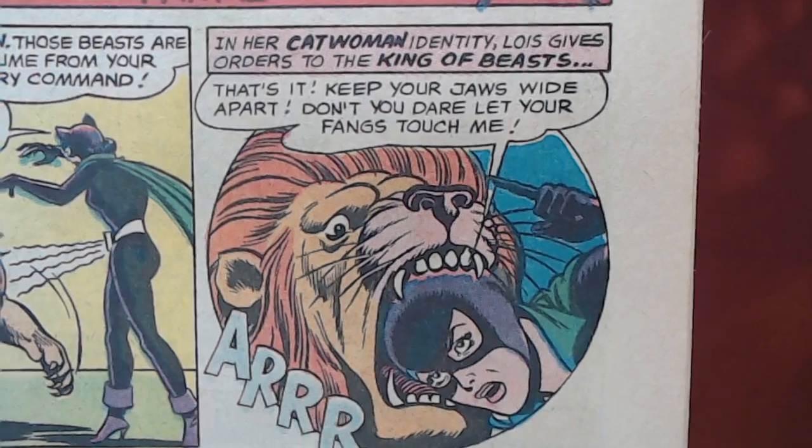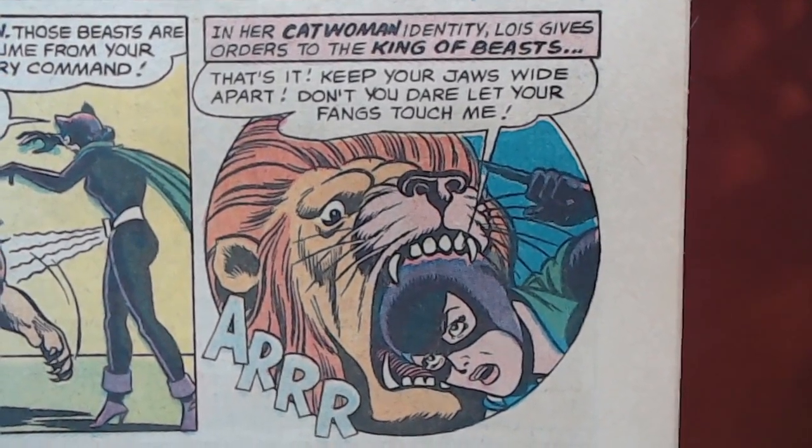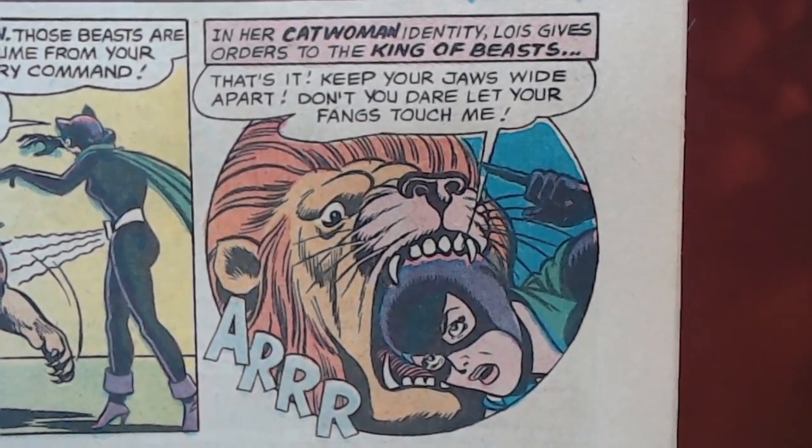Wow, look at that. Keep your jaw wide apart. Don't you dare let your fangs touch me, Catwoman says. Or Lois Lane, dressed up as Catwoman, says. Hypnotizes Catwoman. Roar.